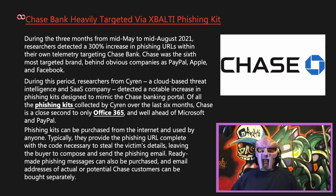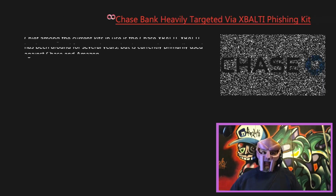Phishing kits can be purchased from the internet and used by anyone. Typically, they provide the phishing URL complete with the code necessary to steal the victim's details, leaving the buyer to compose and send the phishing email. Ready-made phishing messages can also be purchased, and email addresses of actual or potential Chase customers can be bought separately.